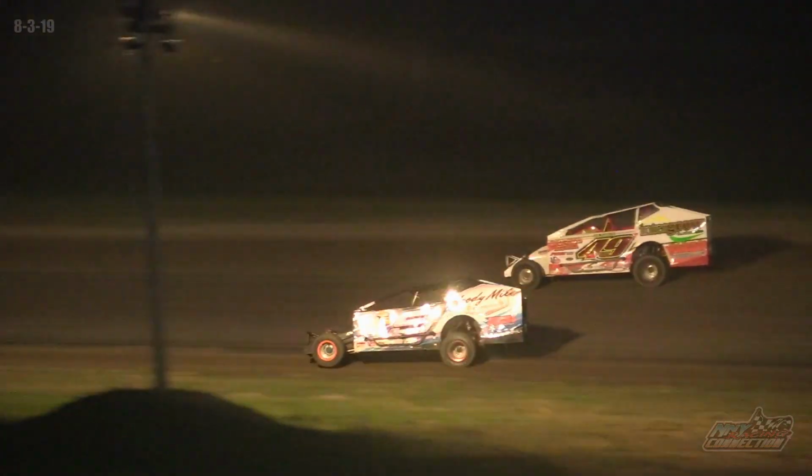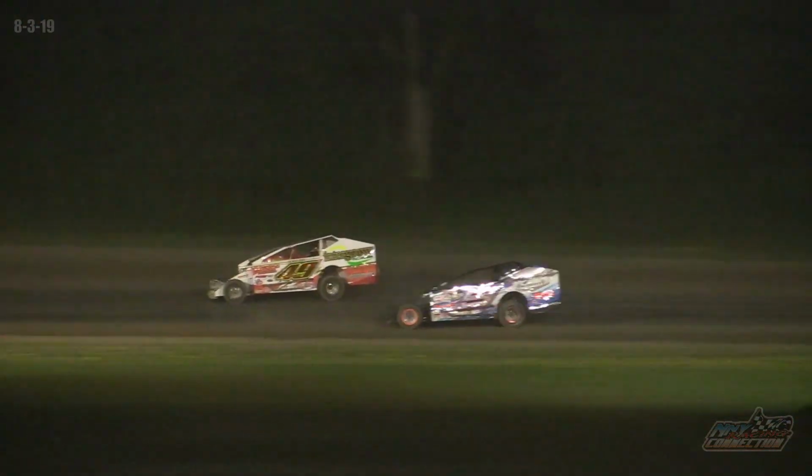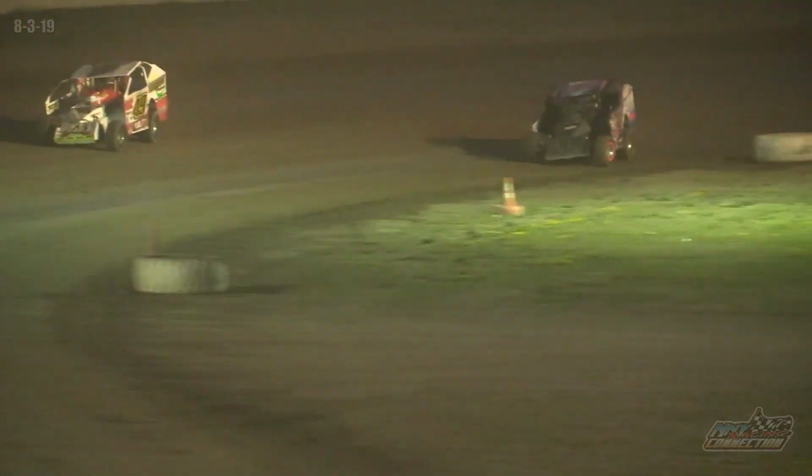McCreadie battles right back to the inside of Dunn as he'll exit turn number 2. Bobby Herrington settles back into the number 4 position down the backstretch. There's a good side-by-side battle for spot number 2. Dunn right in the middle of the racetrack. McCreadie down to the bottom side.